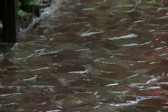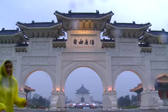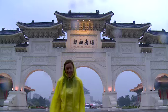The rain followed us as we headed back into the Taiwanese countryside, but at least it gave me a chance to look my best. As well as this being a fantastic venue for any large outdoor gala event, the Chiang Kai-shek Memorial Center is a must-see for any tourist coming to Taipei.